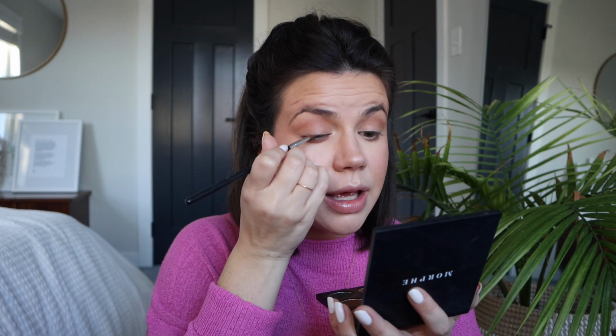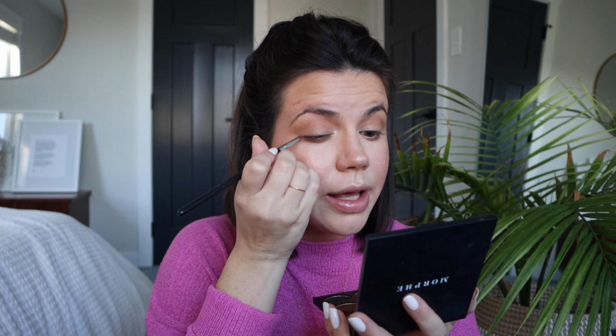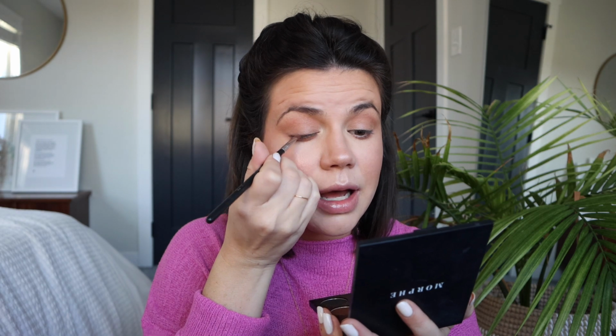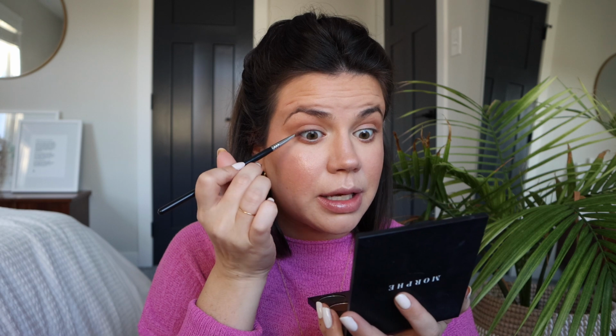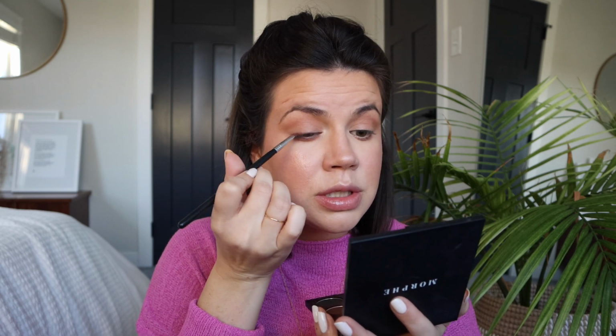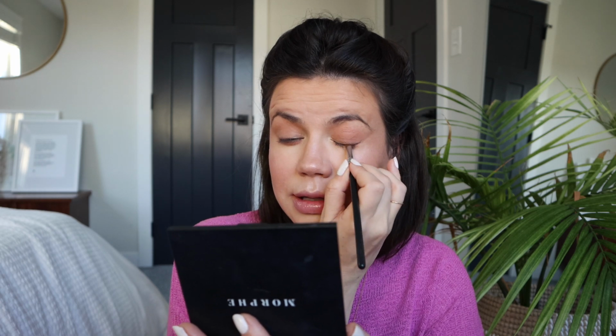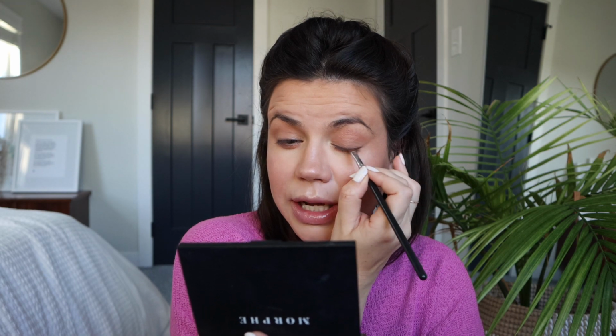Then I will take a brown shadow and go as close to the lash line as I possibly can. And again, I keep this super natural. I just feel like this helps make my lashes look a little bit more full. So I'll just take a really small brush and do that. And that is basically all I do for shadow. I keep it really simple, and this is honestly the most steps I would ever do. I usually do less than this, so I just keep it really natural.